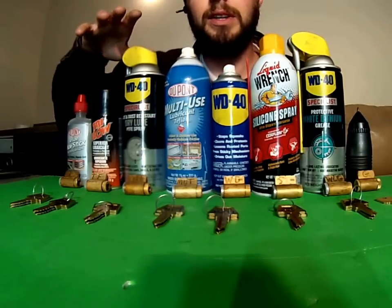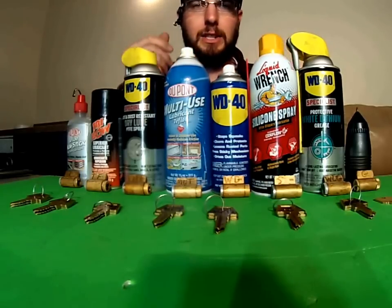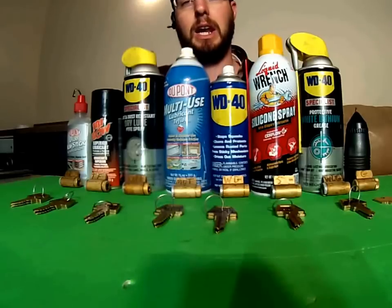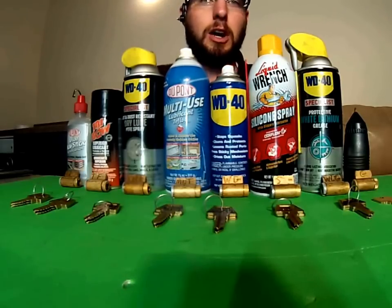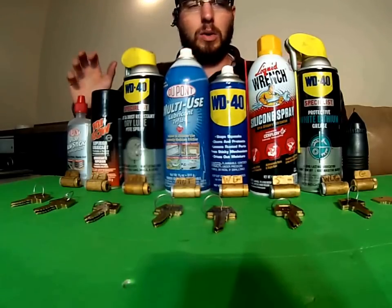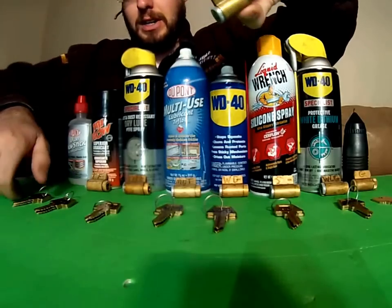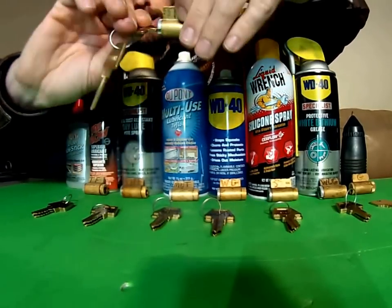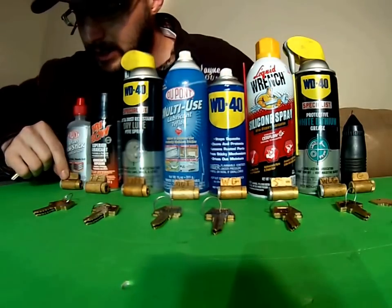So the whole point of this test is to see, oil has a viscosity rating, and any of the oil-based lubricants are going to thicken up in a cold atmosphere. Anybody knows when you go to start your car when it's cold, the oil is like molasses. So I wanna see how that affects all of these, and these are fresh out of the freezer. This is the dry Teflon. Works perfect, no problem. Very smooth.